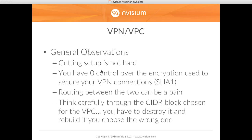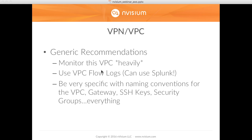I say that because if you want to change the IP address and CIDR block scheme for that VPC, you have to tear down the VPC. I've not found a way to do it other than that: you tear down the entire VPC, you tear down the VPN peering, you rebuild everything, and then you're good to go. So just be aware that, from a network engineering standpoint, you do need to plan for that.